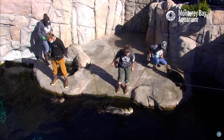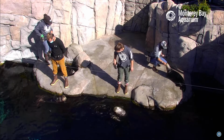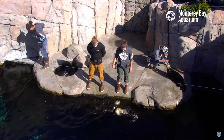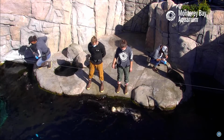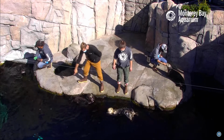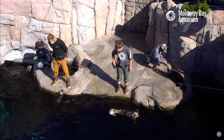Now, on exhibit here, they are only getting what we call soft foods. Again, that's clam's tongue, shrimp, and squid. In the wild, they would typically eat benthic invertebrates, or animals found on the bottom of the seafloor without a backbone. Typically, these are in a hard shell.